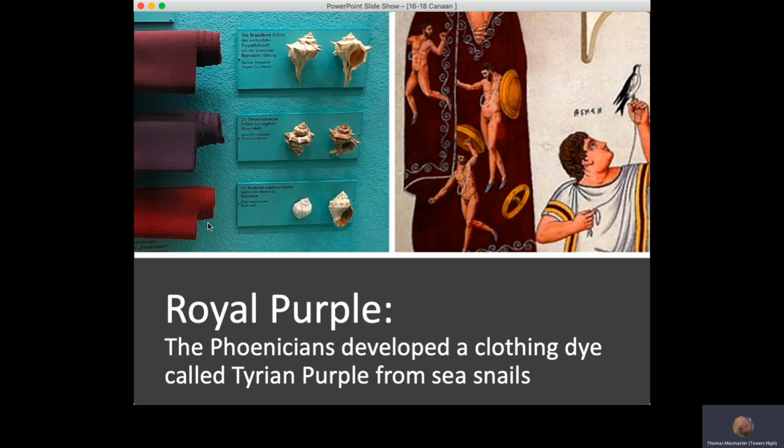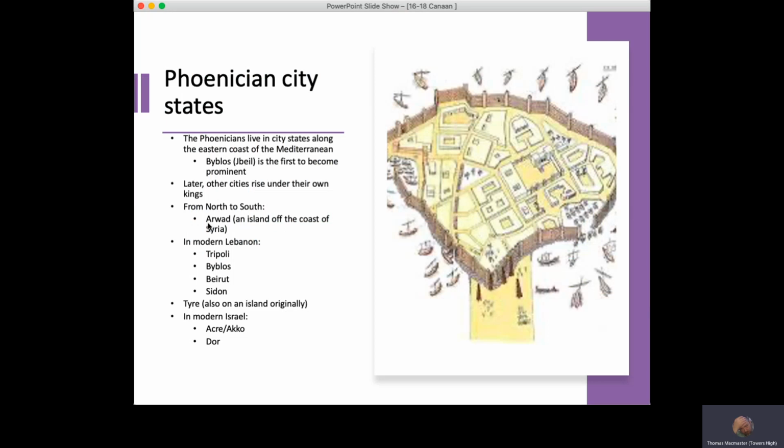which made it valuable. Now, the Phoenicians live in city-states, going from the north to the south. You know, the northernmost is the city of Arwad, which is located on an island off the coast of Syria. To the south of that, what's now Lebanon, Tripoli, Byblos, Beirut, Sidon, then Tyre. Tyre, which you see in this picture, was originally on an island. We'll find out about how it stopped being on an island in about a week. And then further south, cities in what's now Israel of Akko or Acre and Dor.